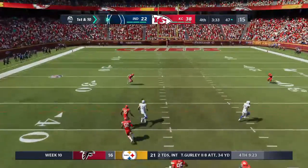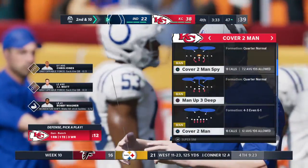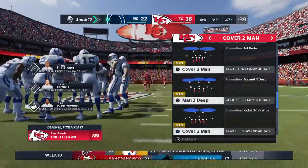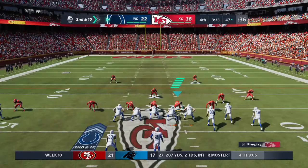Jameis now on 1st down. He was looking for Michael Pittman that time. And it's 2nd down. They've given up a few 1st downs on this drive, but getting the incompletion there should give them something to build on and maybe turn the tide. So now 2nd and 10 after the incompletion on 1st down.